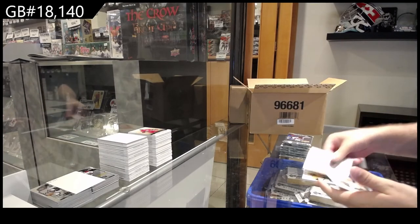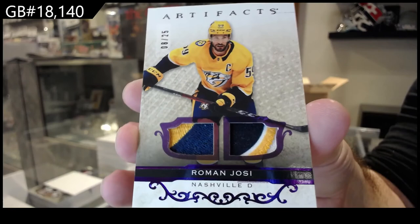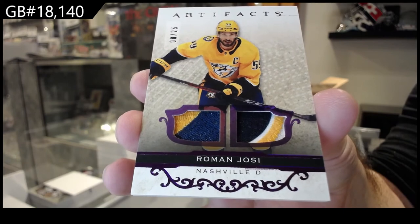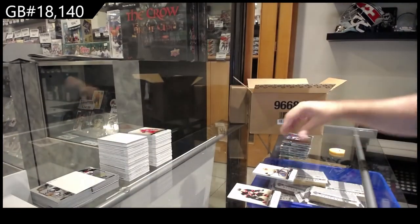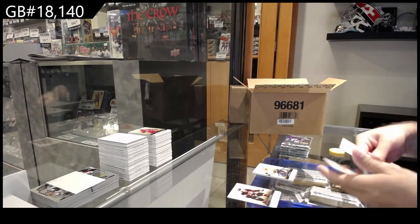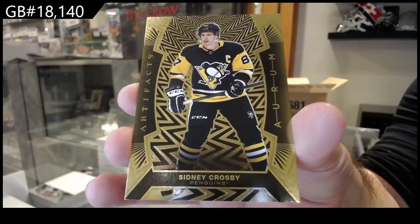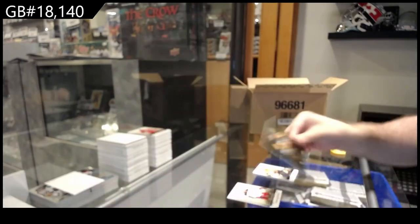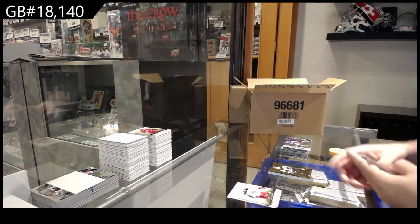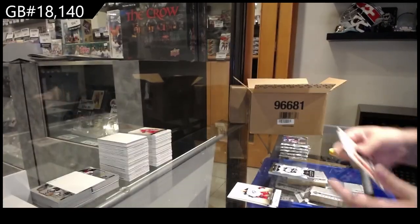We've got a patchy, a nice patchy for the Preds, Roman Josi. That's casino language. Older collectors that remember guarantees. We've got an Orem, Sidney Crosby. We've got a rookie of Perfetti for the Winnipeg Jets.